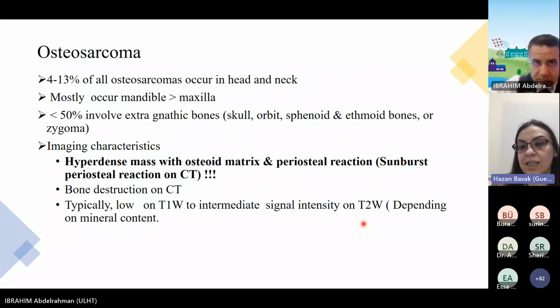Osteosarcomas, as we can all expect, the CT scan has much more meaning for diagnosis of osteosarcomas. It has a hyperdense mass with osteoid matrix and periosteal reaction. This is a typical reaction, which we call sunburst periosteal reaction. We see osteosarcomas mostly in the mandible, but it is very rare. We could see it in the maxilla.